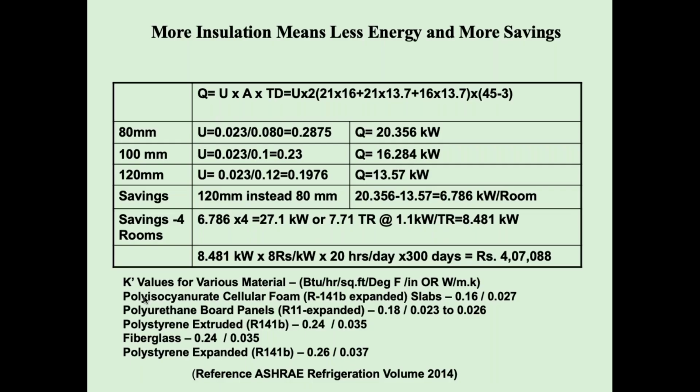Now we come to insulation. This slide I am just going to show because more insulation means less energy and more saving, but capital cost goes up. So optimization of insulation is important. The U value of PUF panel is 0.023 and polyisocyanurate also around the same.